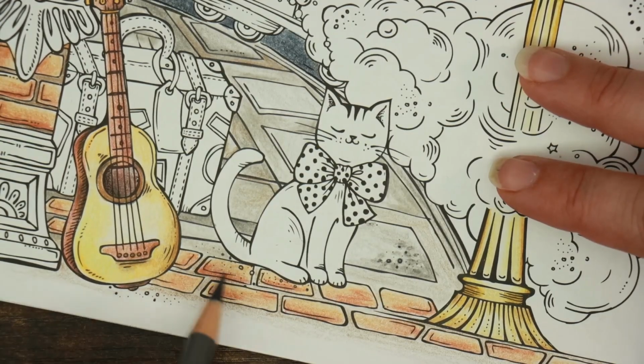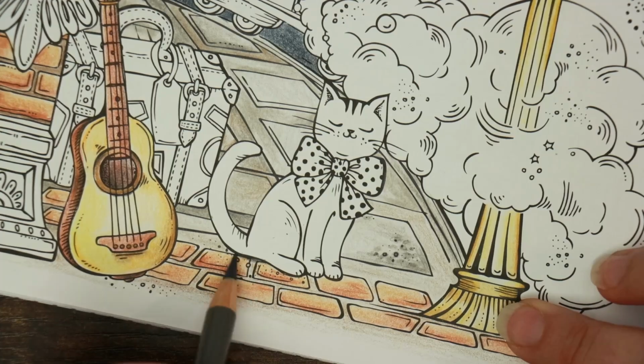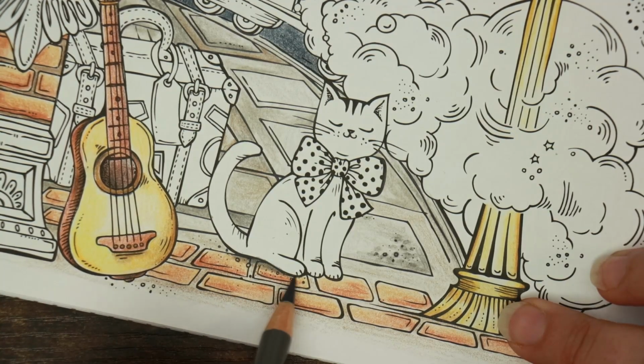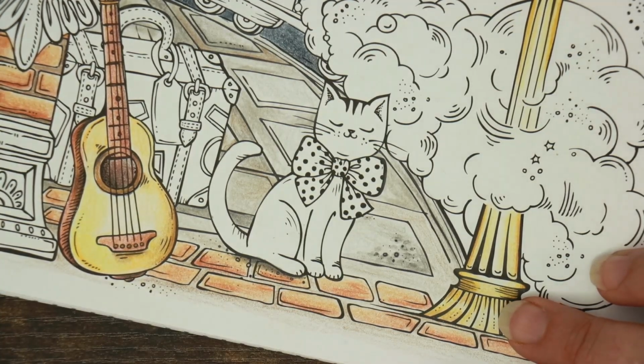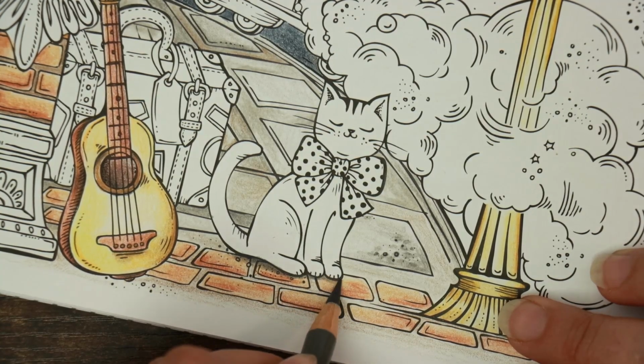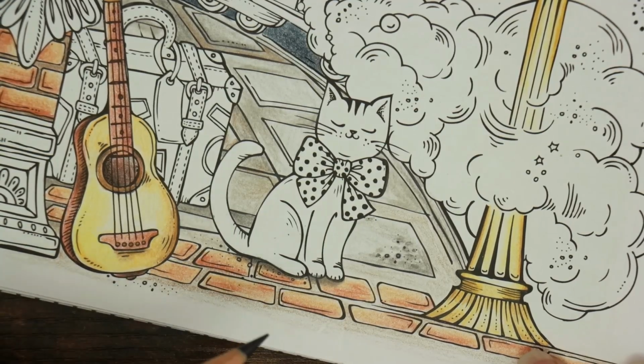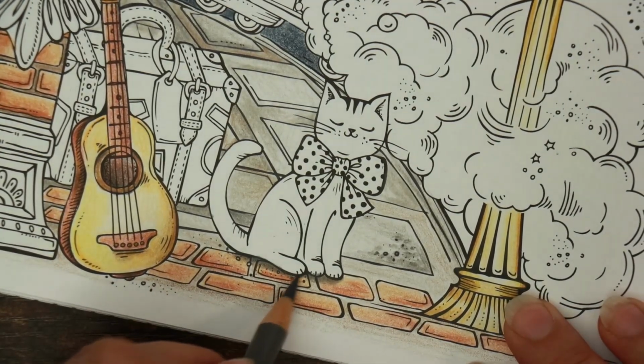So for example, Mr. Pussycat here, clearly he's sitting there. We want a wee cast shadow under him to ground him, to make him look like he's actually sitting there. So if I just run that grey pencil underneath, you can see obviously he's sitting down, but it just grounds him a little bit. And you can still see, because the pencils have a degree of transparency about them, the colour of the bricks through the grey. So you can make that as subtle as you want.